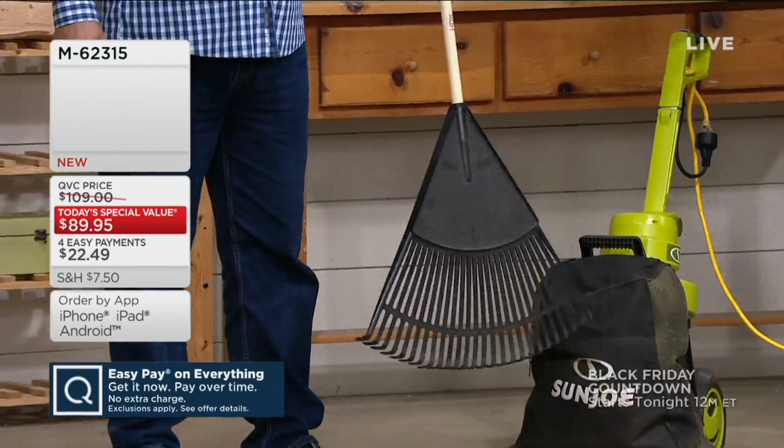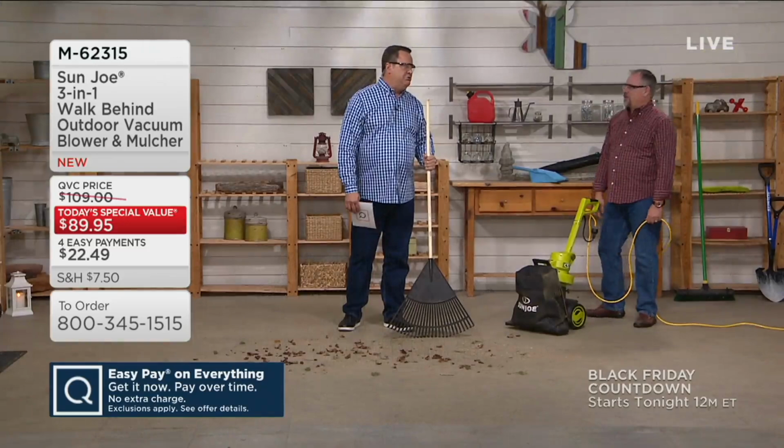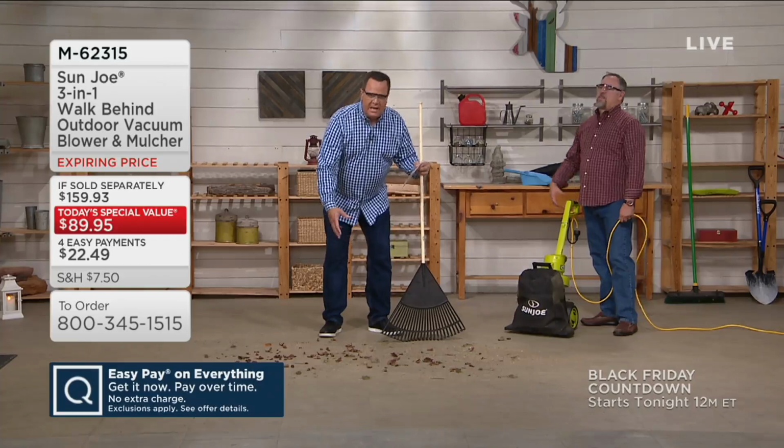And you know what? You see this rake and you're like, ugh, that's an all-day job. No, this is not. And this then is easy. And then you know what else you're doing? You're bending and you're stretching and you're reaching and you're groaning.